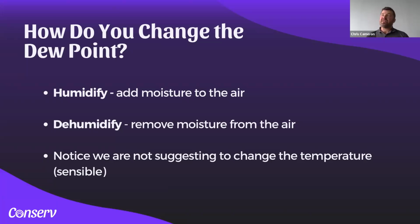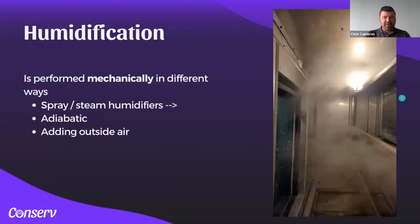When we talk about humidifying, dehumidifying, and adding moisture in the HVAC world, they talk about latent. Latent refers to changes in moisture in the air. If we humidify, we add moisture to the air, and if you dehumidify, you remove moisture from the air. I want to really drive that home: the only 2 ways to truly adjust the dew point are to either humidify or dehumidify. I'll give two quick examples. First, this is humidification. That is the beautiful chaos of an operating steam humidifier. When you humidify air, there are generally 3 ways we can do that.